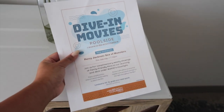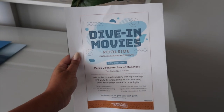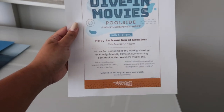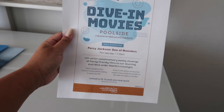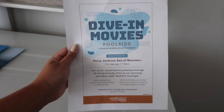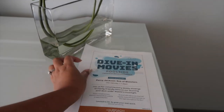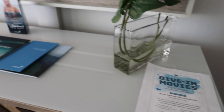And then some magazines. This is what we're actually here for. This is the Dive-In Movies poolside. It's new to Waikiki Beachcomber. Tonight they're showing the Percy Jackson Sea of Monsters movie. And it's complimentary to the guest, very family friendly movie. So this is a new thing that they're offering here.